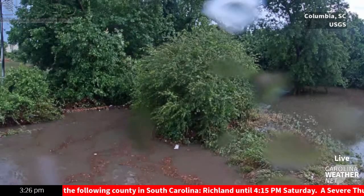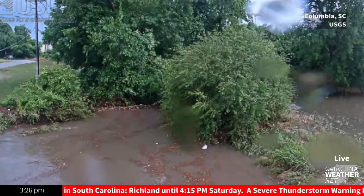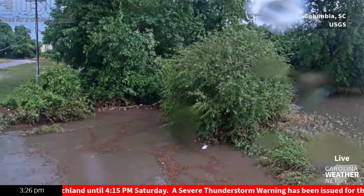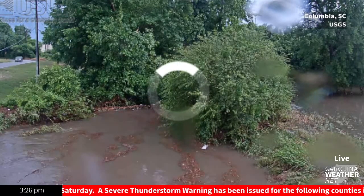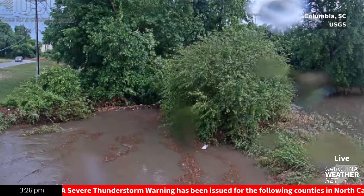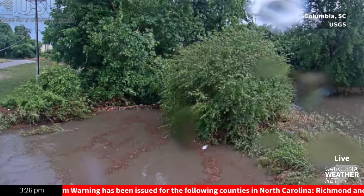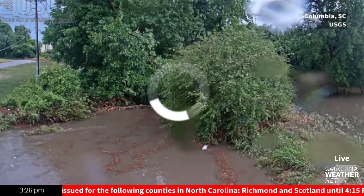Back out now to the USGS camera there in the central portions of South Carolina, where if you're just joining us over the last hour and a half, fire officials say they have rescued several people from stranded cars in the downtown area of Columbia associated with thunderstorms that brought in a deluge of rain, over 2 inches of rain in such a short period of time, prompting flooding.